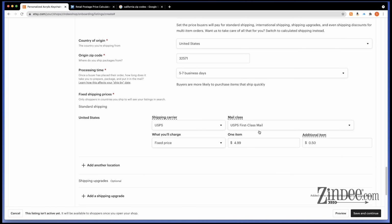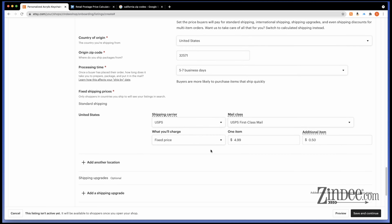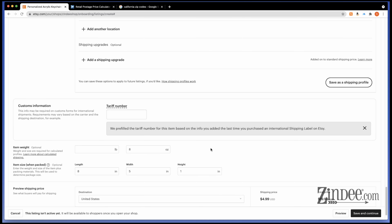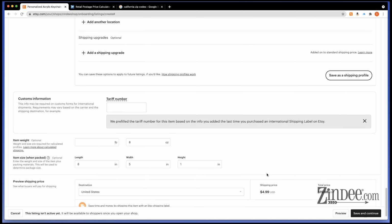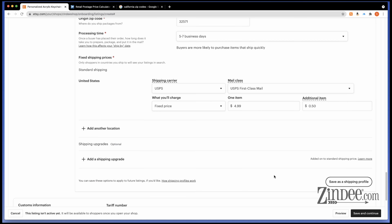$4.99 is pretty safe for first class. Like I said, first class takes about 3 to 5 business days on average. Priority is 1 to 3 business days transit time. Okay, so $4.99. This is not important. So this is what it would look like to your buyer if you do the flat rate.